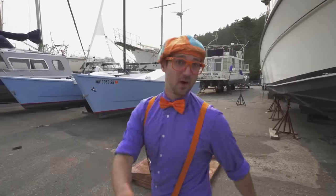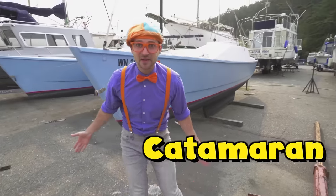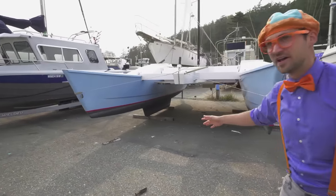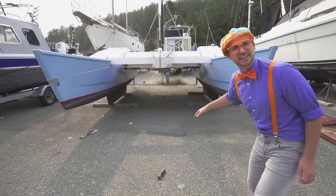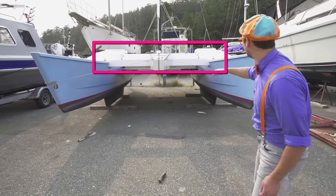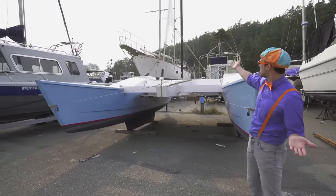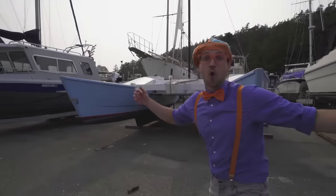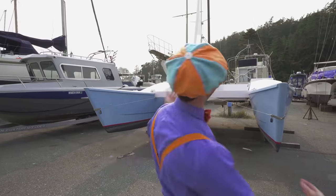Whoa, look at this boat. This boat is a catamaran. Check it out. Wow, kind of looks hollow in the center. That's silly. And then kind of like a deck in the middle. Whoa, and how it gets power is from the wind. And then it blows on the sail, and then it goes!